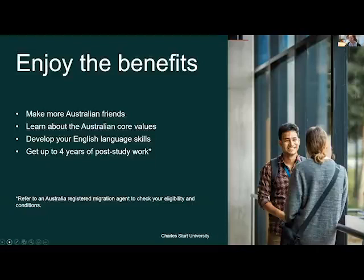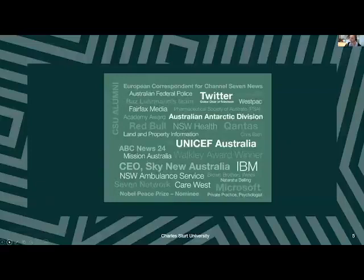And of course, students in our regional campuses at Charlestown University can benefit from up to 4 years of post-study work rights. These are just some of the businesses that some of our alumni work in, and that's just to show that often people think, oh, but if my student goes to a regional area, what are their job opportunities like after that? And that's just to demonstrate that there is really no limit on where students can go and work after studying a course in Australia, and that it is not because they are going to what might be considered a smaller city that they will not have the same job opportunities that their counterparts would get in a capital city.